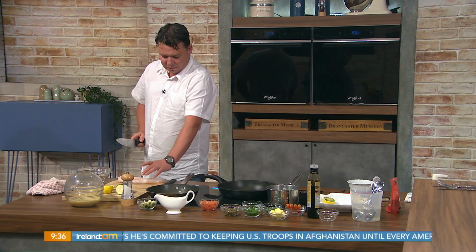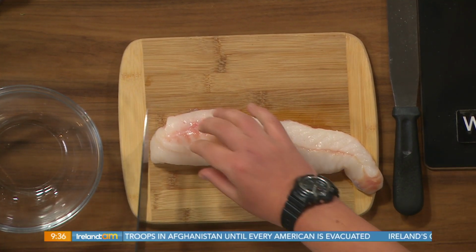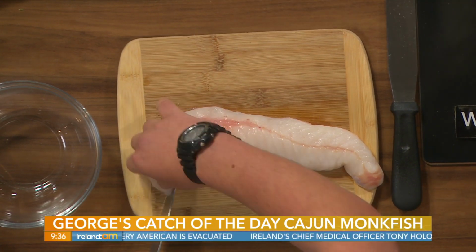So the monkfish is a lovely, nice, white, meaty piece of fish. There's no bones in it. It's really meaty and versatile. It takes big flavours very easily. So what I'm going to do with this is cut it into little medallions.